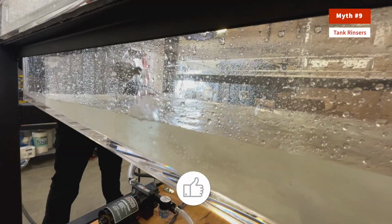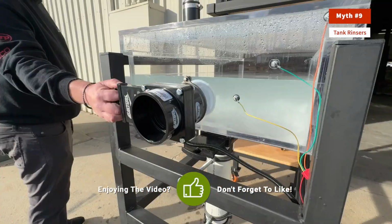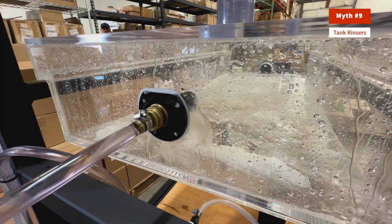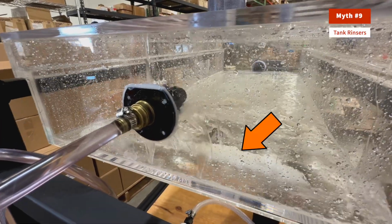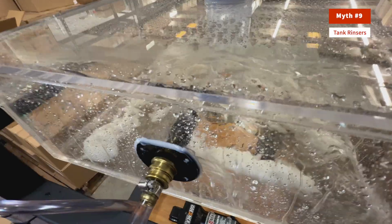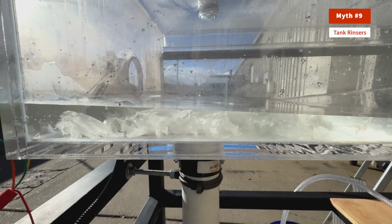What you're trying to achieve here is you're trying to fill the tank up with as much water as possible to wash out the things which were left behind from the initial dump. Simply running a tank rinser with the black valve in the open position will only get a very small amount off, whereas filling it up will get a much larger amount out of the tank.